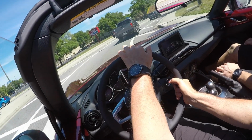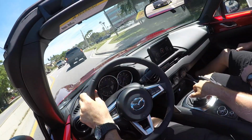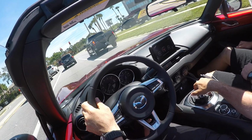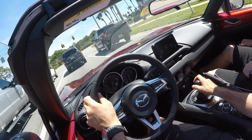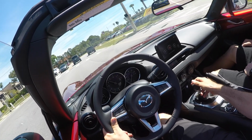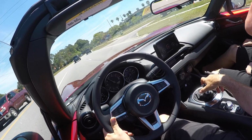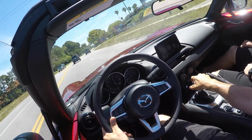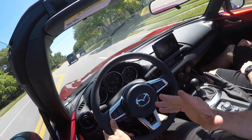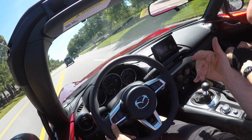I'm gonna try to find a little bit of curvy section here. Hopefully we could pull it off, because unfortunately that's a downside about Florida. There's not many curvy roads. All right guys, pulling away from this light, first gear, into second, roll on the throttle. You don't have a lot down low, and that's to be expected, but once those RPMs start to rise, that's really when you can feel that extra power.